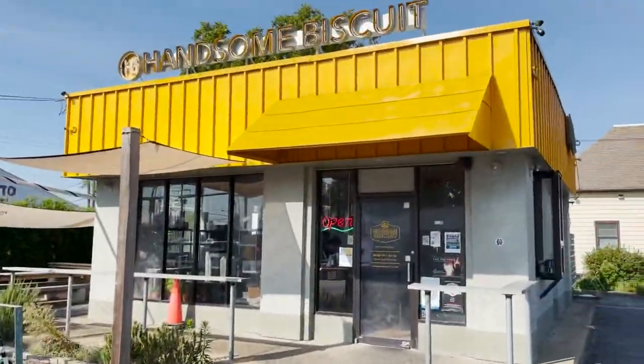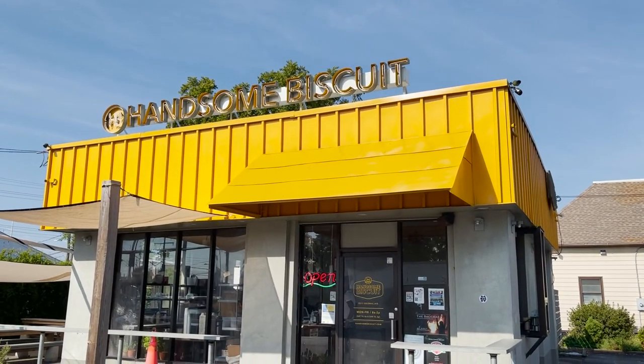Morning. We are at the Handsome Biscuit for breakfast, right outside of downtown Norfolk. It's just a local place that has like one or two locations here. I got egg, cheese, and sausage. Chris got egg, cheese, and bacon. So let's try it.